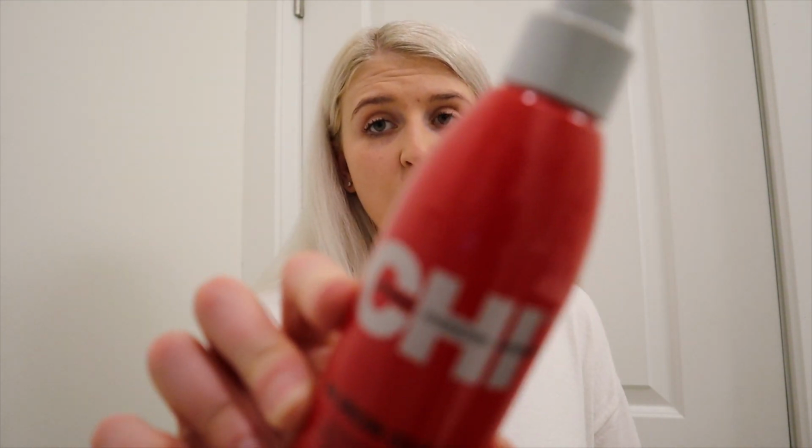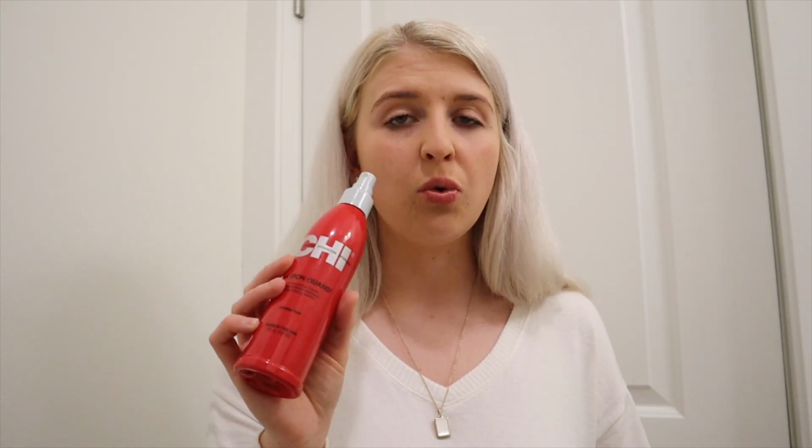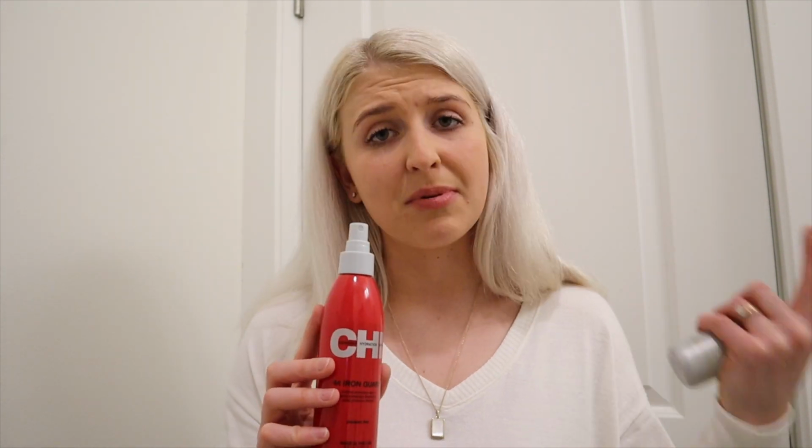Another super important thing is when you have blonde hair, you want to protect it. You want to make sure it stays hydrated, doesn't frizz up, and make sure that you are using the Chi Thermal Protectant. It doesn't have to be Chi, but make sure that you are using some kind of protection spray, like heat protectant. If you are blow drying your hair, if you are using hot tools on it, absolutely use this. It's going to prevent your hair from frizzing up. It's going to keep it healthy. It's going to keep it moisturized.